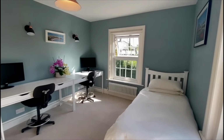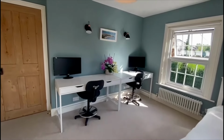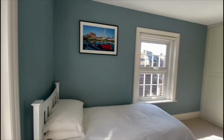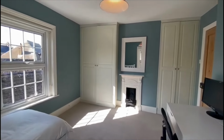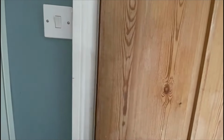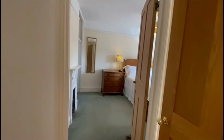Look at this for a fabulous double bedroom. And as you can see, lends itself beautifully to a study as well. And like the rest of this property, as you can see, it's been beautifully decorated. I love the colour in here, but also immaculately kept. Those twin wardrobes framing that lovely feature fireplace. The doors here, also gorgeous, with those beautiful original style latches and brass knobs.